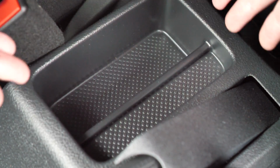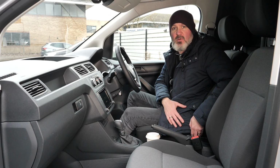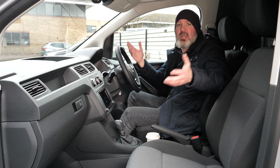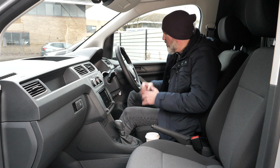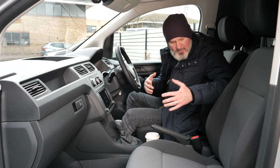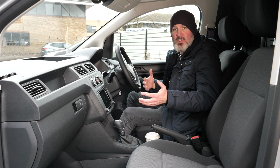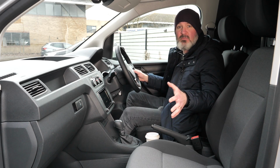There's a sort of change holder here. That's quite nice to have. Just toss a few pound coins in there if you need to, I don't know, go over the Severn Bridge. Oh no, you don't even have to pay for the Severn Bridge anymore. All right, well, if you go on the M6 toll or something like that, you can shove some change just down there. And I think storage is one of those areas where there are a few things I would probably like more of. I cannot fault the door storage. The door storage is very generous, more than big enough for a big 1 litre bottle of water.